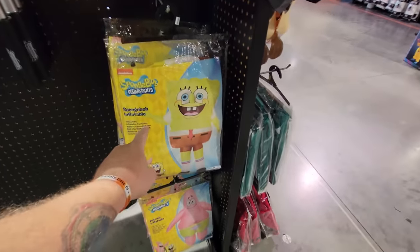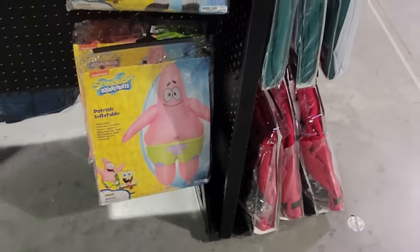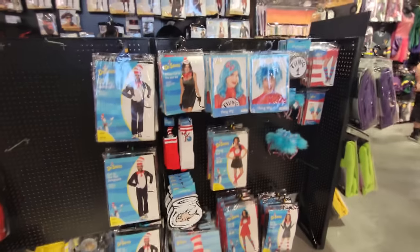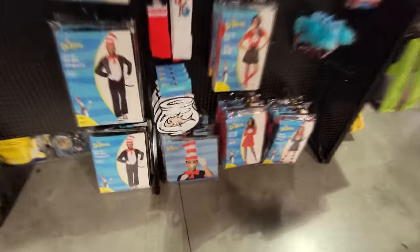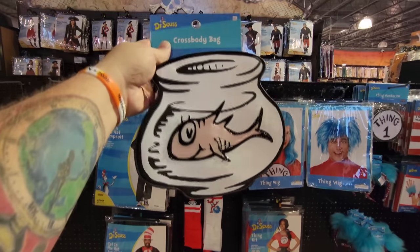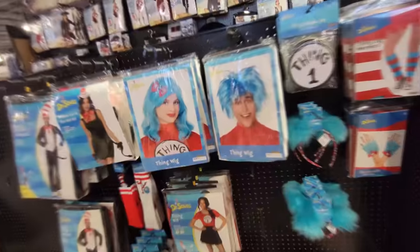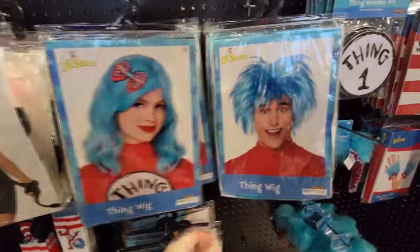We do have the inflatable SpongeBob and Patrick, Mickey Mouse and Minnie Mouse stuff over here. Then you have all this Dr. Seuss Cat in the Hat. Oh my gosh, look at this. It is a crossbody bag from the Cat in the Hat, like a fishbowl with the fish in it. That is hilarious. We got Thing wigs for if you're a chick or a dude.